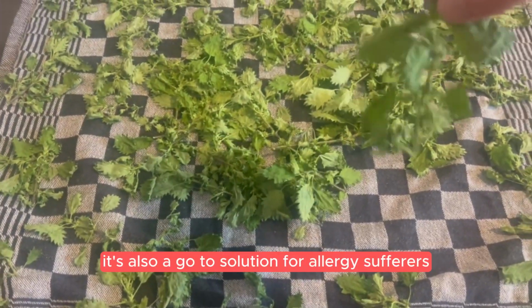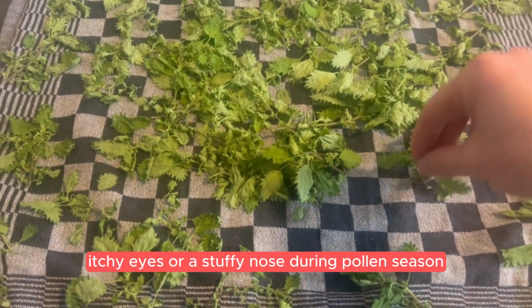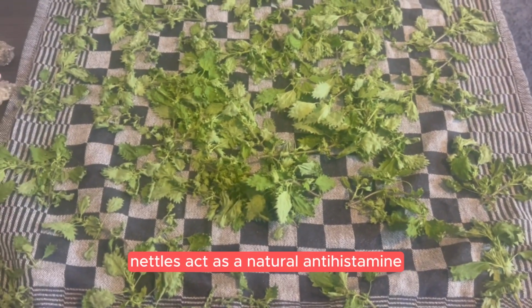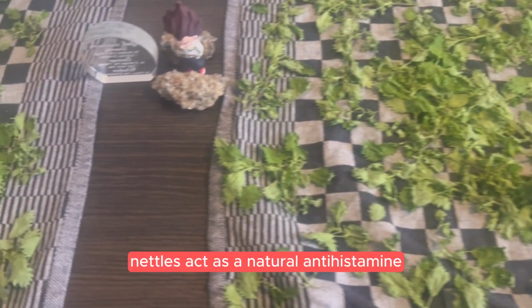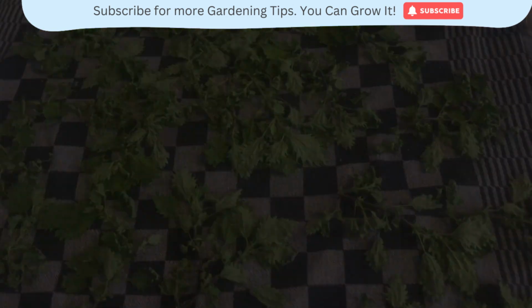It's also a go-to solution for allergy sufferers. If you're struggling with sneezing, itchy eyes, or a stuffy nose during pollen season, nettles act as a natural antihistamine, reducing those annoying symptoms without any harsh chemicals.